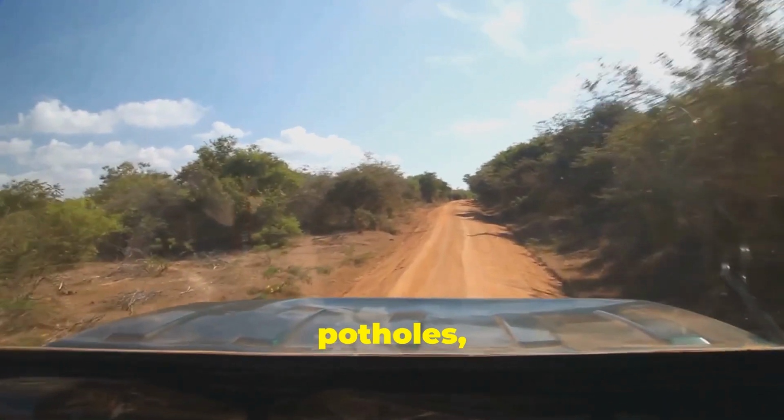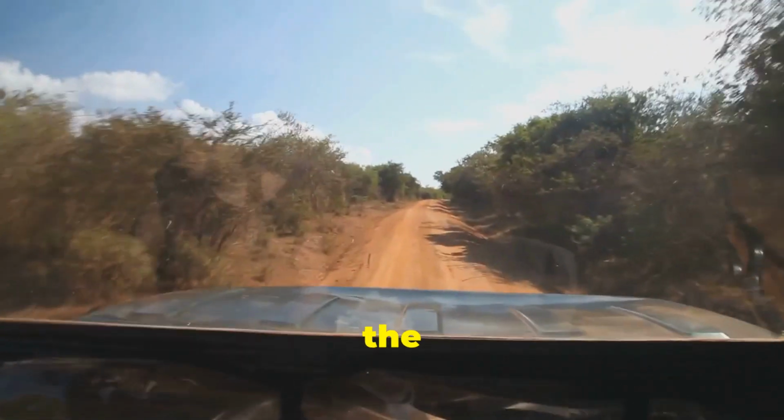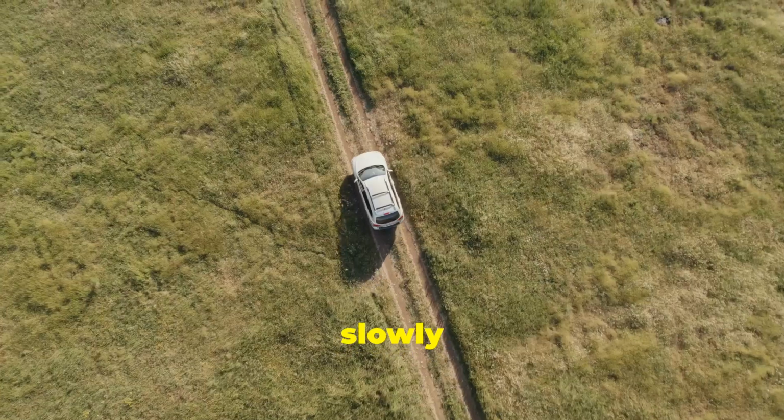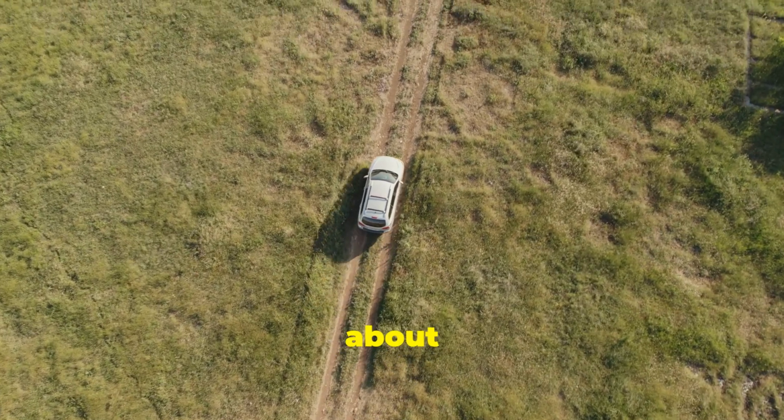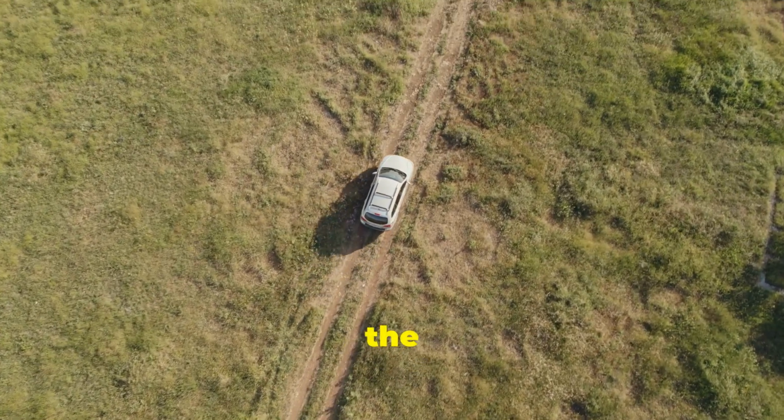Be prepared for challenging road conditions. Think gravel, potholes, and sometimes even mudslides during the rainy season. You'll need to drive slowly and carefully, especially after heavy rain. It's not about getting there fast, it's about enjoying the journey and the scenery along the way.